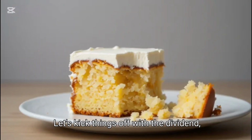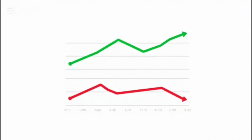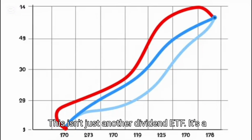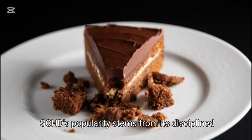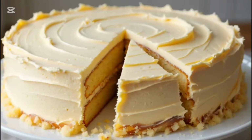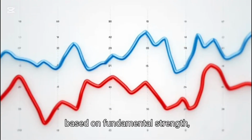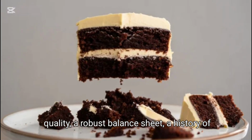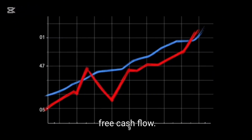Let's kick things off with the dividend darling. The Schwab U.S. Dividend Equity ETF, or SCHD. This isn't just another dividend ETF. It's a pillar for income-focused portfolios. SCHD's popularity stems from its disciplined approach. It doesn't simply chase the highest yields. Instead, it meticulously selects companies based on fundamental strength, quality, a robust balance sheet, a history of consistent and growing dividends, and strong free cash flow.